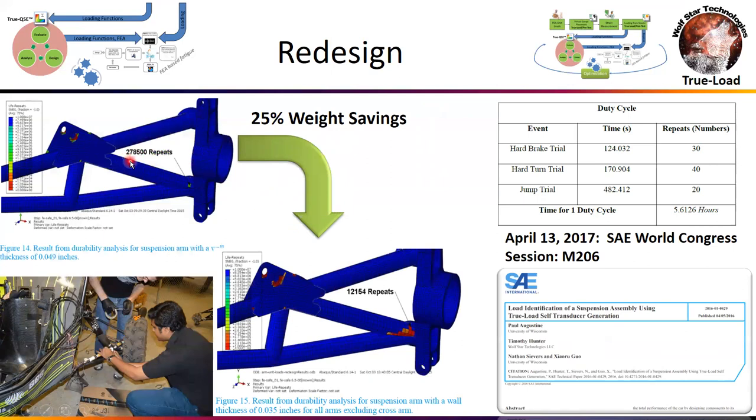The life dropped from 278,000 repeats down to 12,000 repeats. Still plenty of durability for them. And so they got 25% weight savings on their Baja car design. And they published a paper in the SAE World Congress last year. So this is a fun project, and they got really great results out of it.